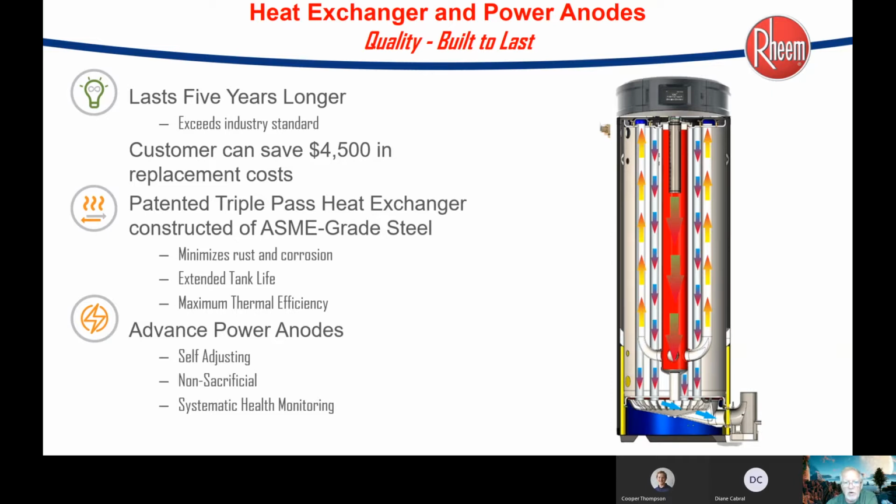It's generating current, putting it into that water, but there are shadows in there from the heat exchanger that it's not hitting. By putting 2 in the back and 1 in the front, top, high, low, and middle, now we are covering about 98% of that tank, getting covered and protected. So it helps that tank last longer.